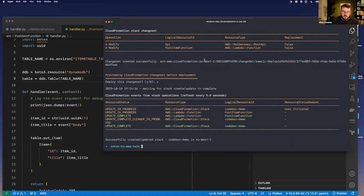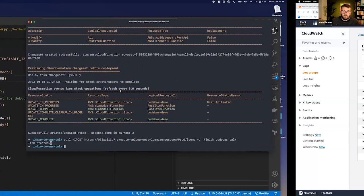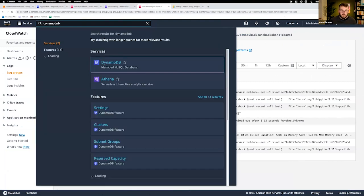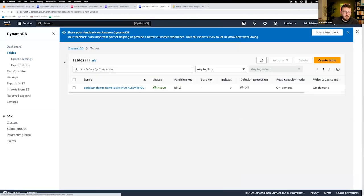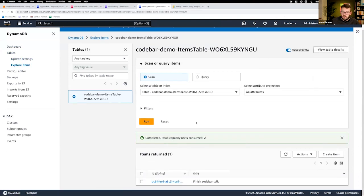Okay, so that's redeployed. Let's try that again. So we've got a successful response back. Let's see if it really was successful, shall we? We can now look at DynamoDB. We can see we've got a table here that's been created with our reference in there for items table. And if we look at table items, we can see we've got our new item in here. So we are now posting data to an API.